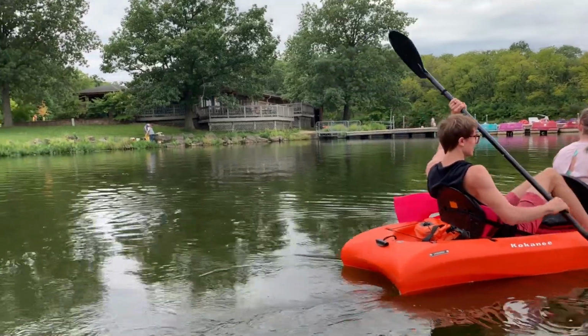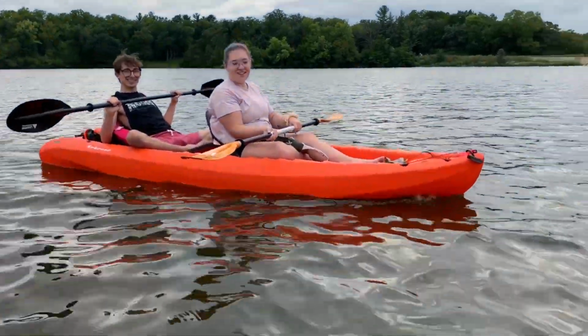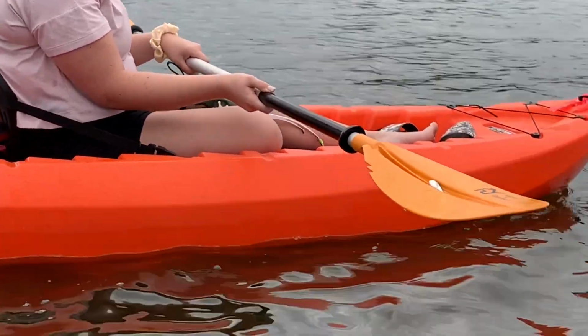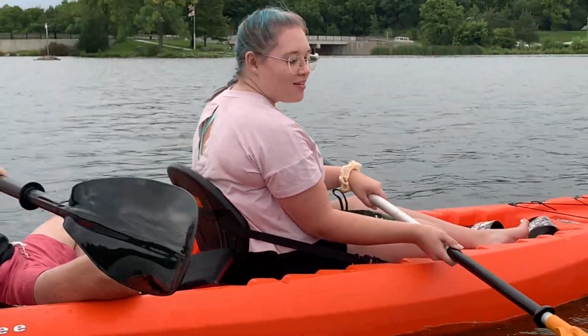Shake? Yum yum. Wait, Chloe, what happened? These little minnows are playing dead on top of the water and I caught them with my paddle. Nice. Okay.